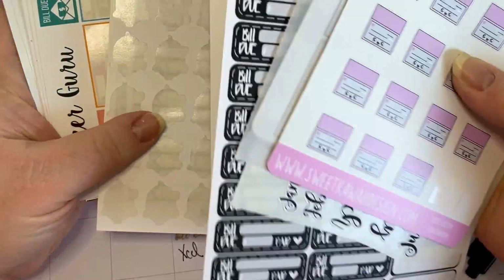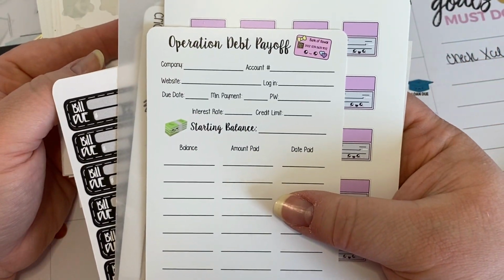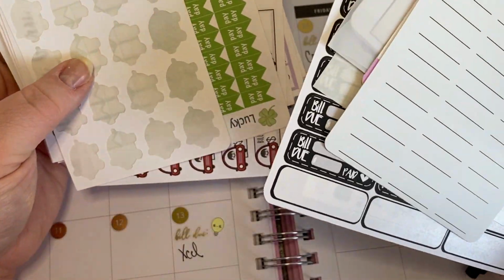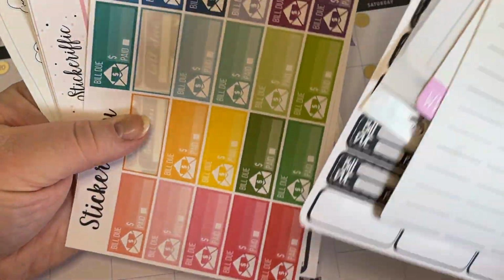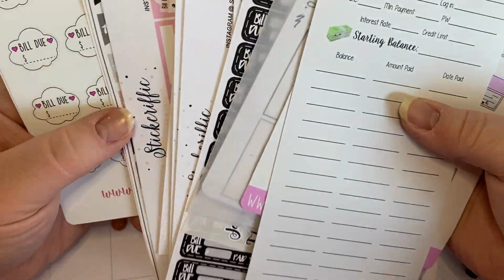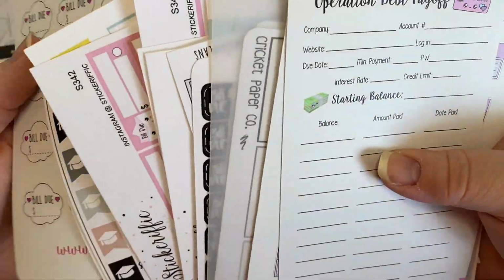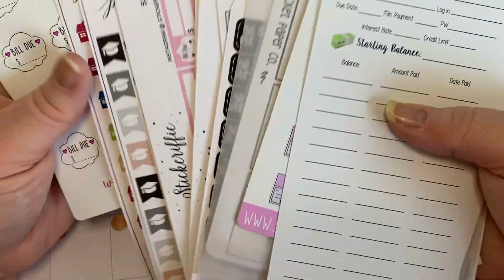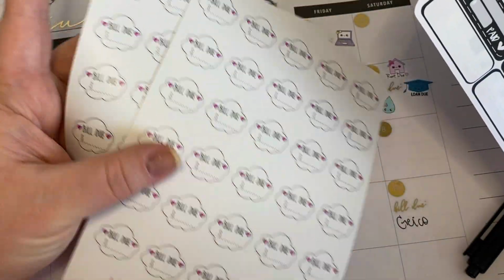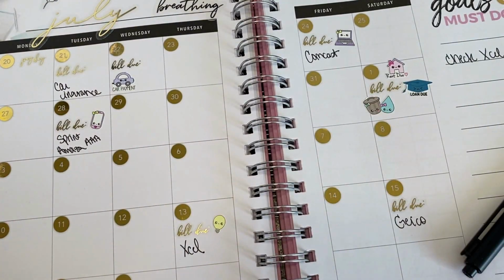Sweet Quiet Design also has this Operation Debt Payoff sticker that you can get in various sizes. I don't know, just random, like these are all bill due stickers. I don't know if Stickerific is still around. Piper Paper Company has the student loan bills due and the pay rent. And then Sweet Quiet Design also has these little cloud bill dues. So this is a lot of stuff I was using in my last budget planner, and we're just using them here too.